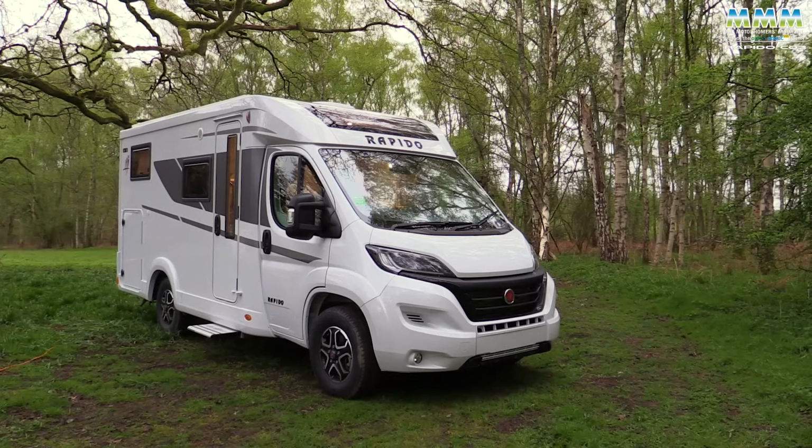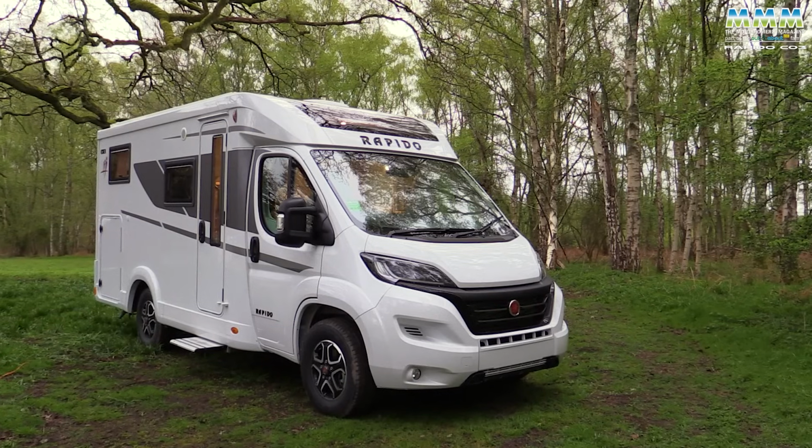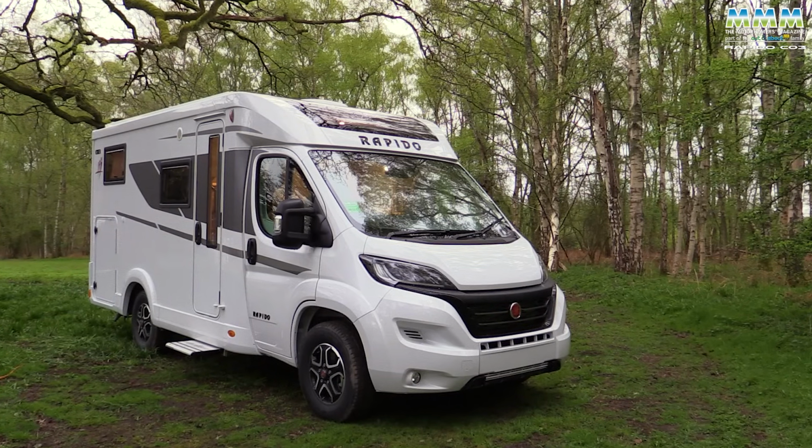And it's the typical Rapido quality of finish. It feels a very nice, premium little van.